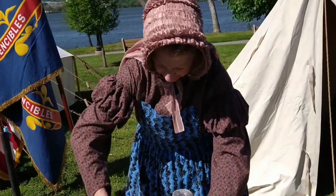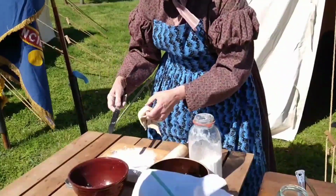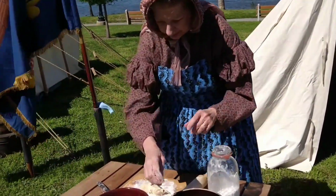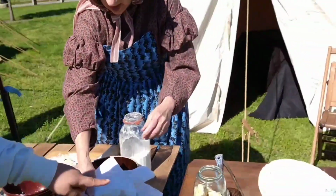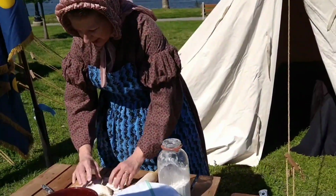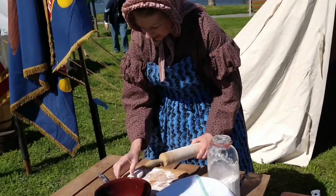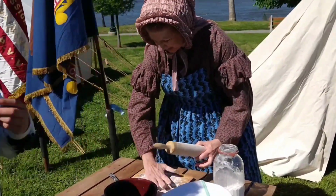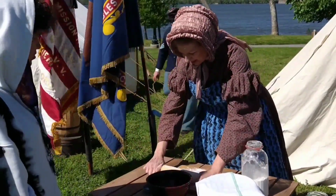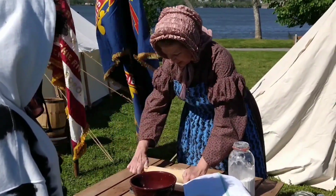As she explained before I turned on the camera, this is not something they would have had all the time, because they would have had to prepare this ahead of time and let the dough rise. Mostly they would just eat hardtack, which was rationed. So the mush muffins were more rare, more like a treat to them, because they wouldn't get them if they were in camp.